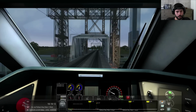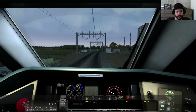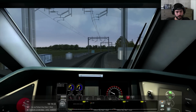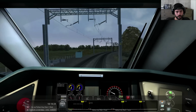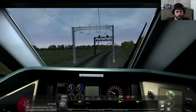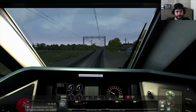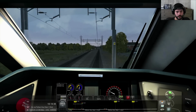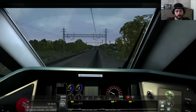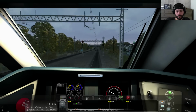Just a mile to go to Pelham Bay. And then I believe the final task is Penn Station. Definitely locked up somewhere right around here. Keeping my fingers crossed. Please don't lock up. Be good to me. Need to put this up on YouTube.